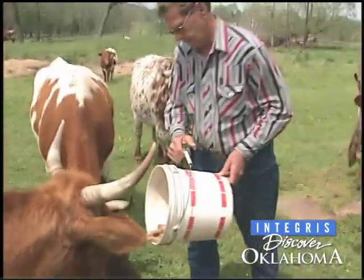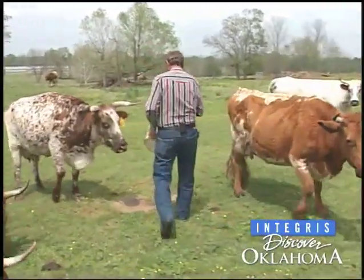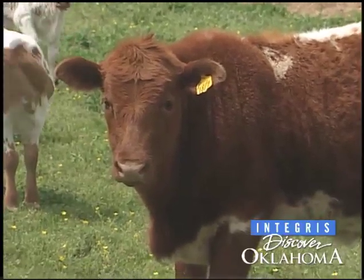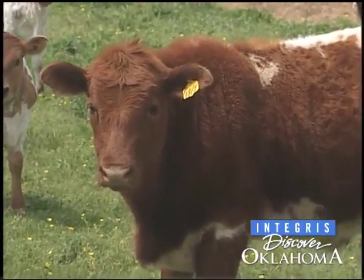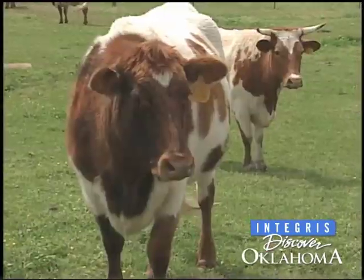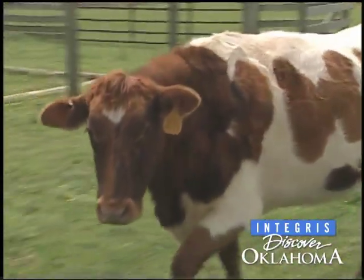Jim Combs is more than just a herdsman. He is preserving and studying this herd of rare cattle for the future. But in this herd of rare beasts, there are some members that are the rarest of the rare. Now you notice there's some out here without horns. That heifer has no horns. There's a little heifer here, there's one. There's a few around that do not have horns.